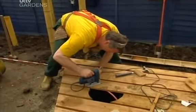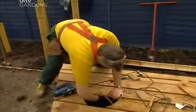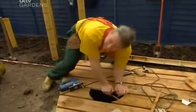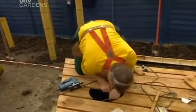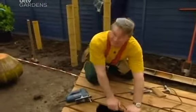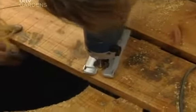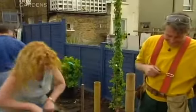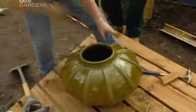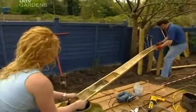Tom is jigsawing out the hole in the deck above the water feature sump tank. I've cut through it. No, I haven't. Oh, that was close. Above the tank, the collecting pot fits, and then the water will be pumped up the garden to flow back down the bamboo aqueduct.